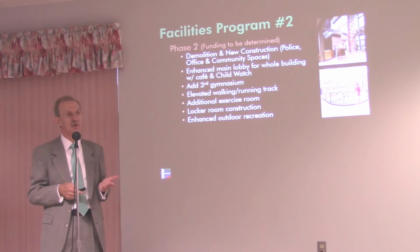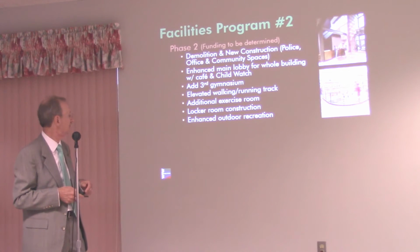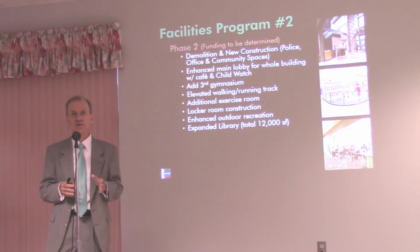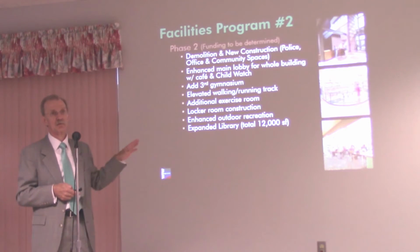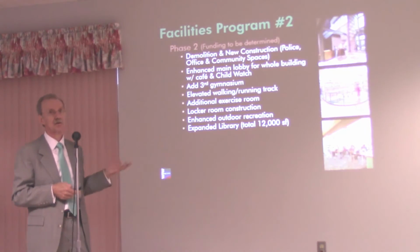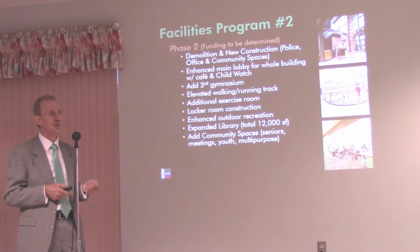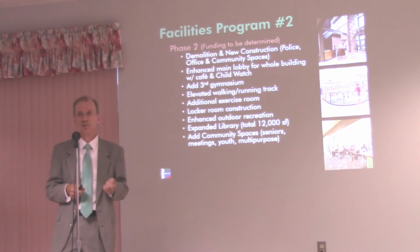Enhanced outdoor recreation. There's been talk about a walk and trail around the site could be incorporated into this phase. The library would then expand again to a total of 12,000 square feet. And you remember, it's about 1,300 square feet right now, so you're talking about a significant increase in the library. And then add more community spaces for seniors programs, meetings, youth programs, multi-purpose space.